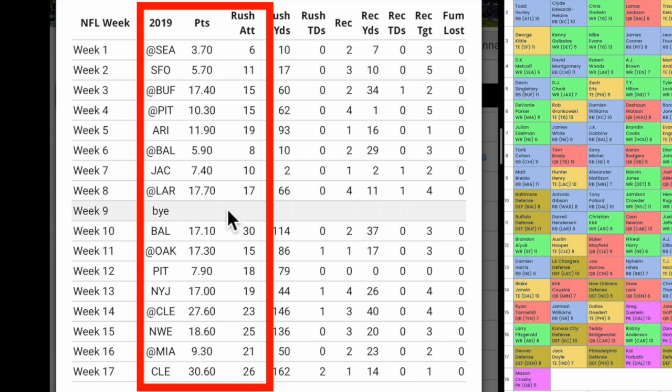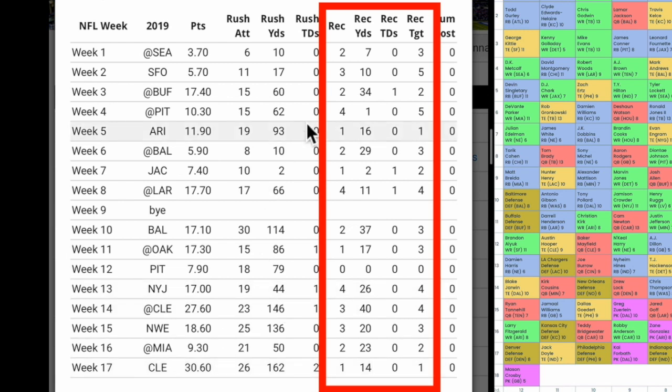And then he turned on the jet burners. He was getting 17 points a week here for a while, and 30 against Cleveland at the end. He did put up some decent points last year, and he does catch some passes every week, as you can see in this column here. So Joe Mixon is someone you should be considering.